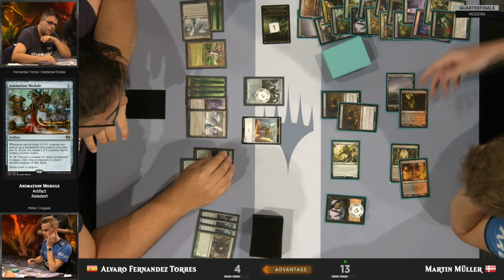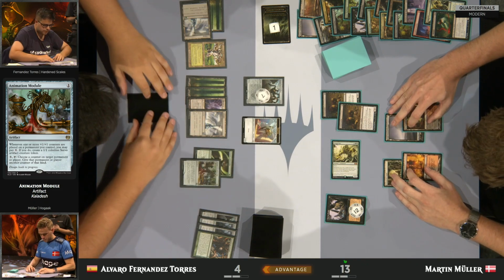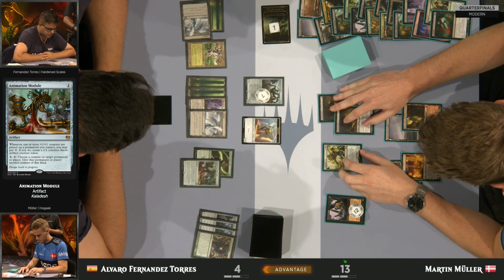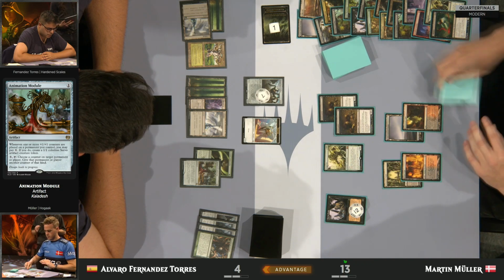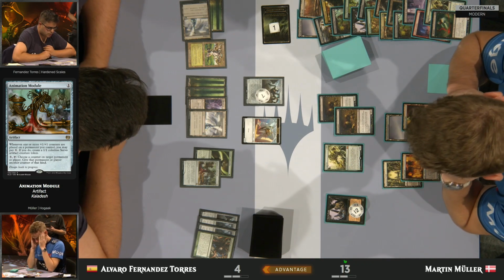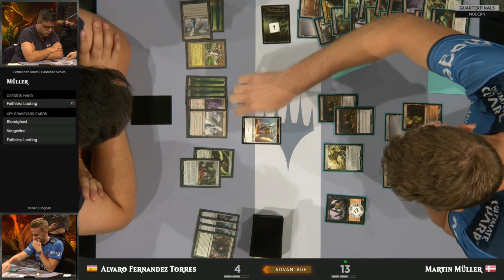Martin Müller may not have a blocker because a lot of those creatures don't block. No, so of course they can't. Gravecrawler and Carrion Feeder. 9, 10, 11. We might be one off. But Alvaro is doing a very good defensive board. All right, Fernandez Torres here, setting up shop and positioning himself in a more defensive posture here.